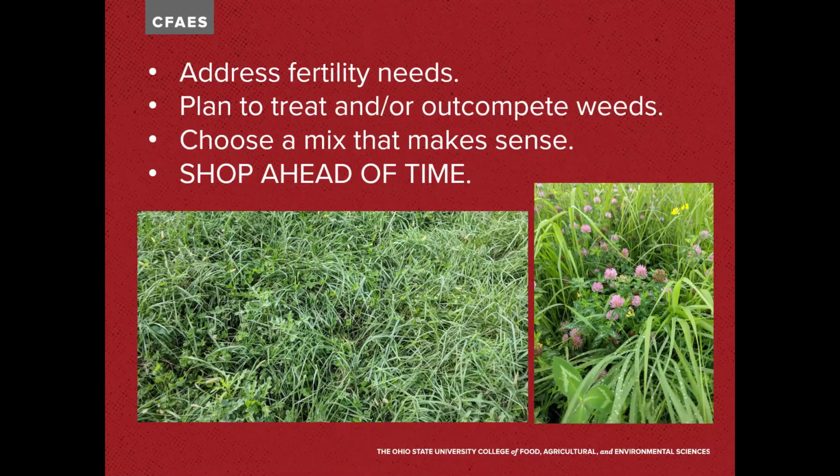And shop for them ahead of time. Don't just walk into the feed store the week you want to plant and ask them for a good beef hay mix, because they will sell you whatever's on the shelf that they sell in their catalog and their brand line. Whatever's in stock, that's what you're going to get. And that may not be the best choice for you.